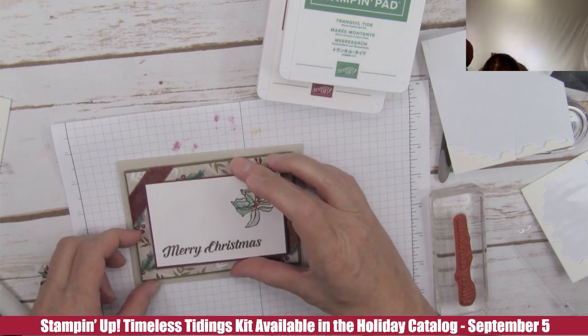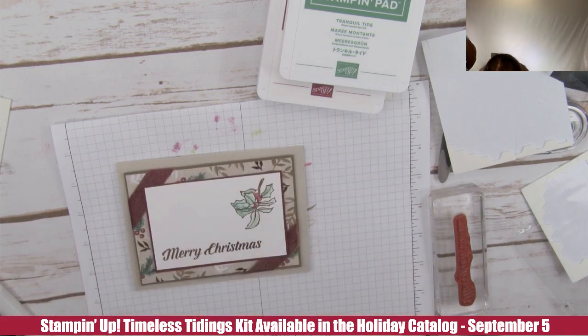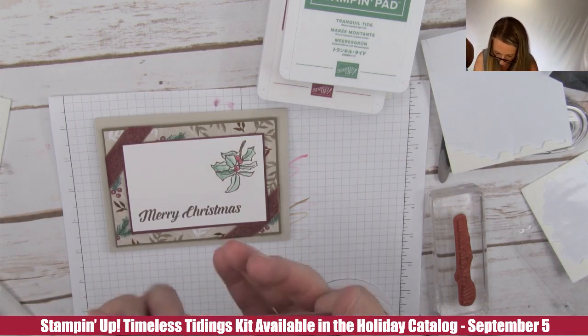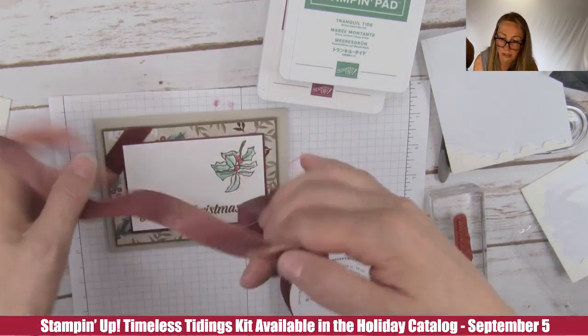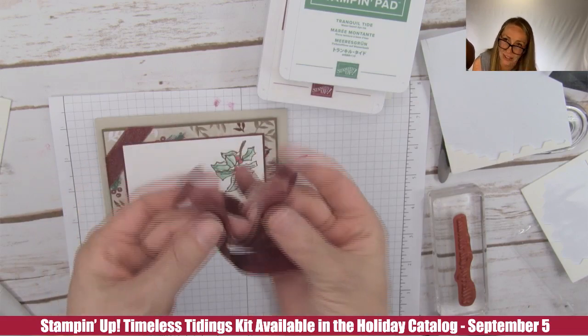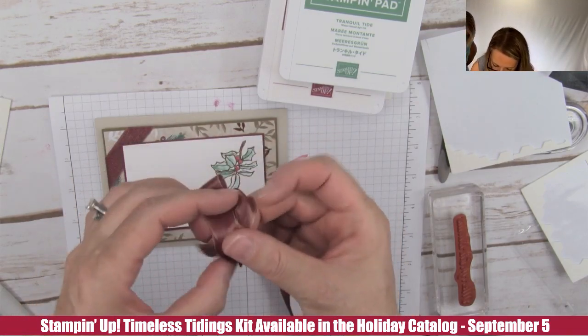So I'm going to add that right there in the middle, and then one last thing. I am not one who likes to put bows randomly on cards, but this one just needed it, and this ribbon is just so pretty. It's so pretty. See if I can do it. My hands are sweaty now, so I'm not sure how well I'm going to be able to manage.